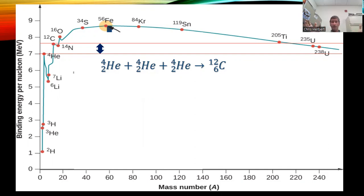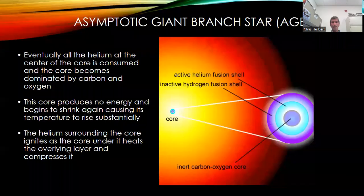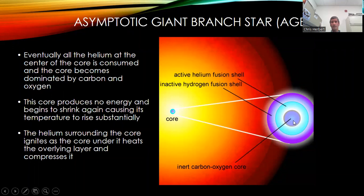It took 10 billion years for it to run out of hydrogen in the core. Now it's going to take a much shorter time to run out of helium in the core. And at that point, when it does run out of helium, essentially the star is going to end its life, and it's going to contract. The core is going to contract to become a white dwarf. The outer layers are just going to blow off into space.